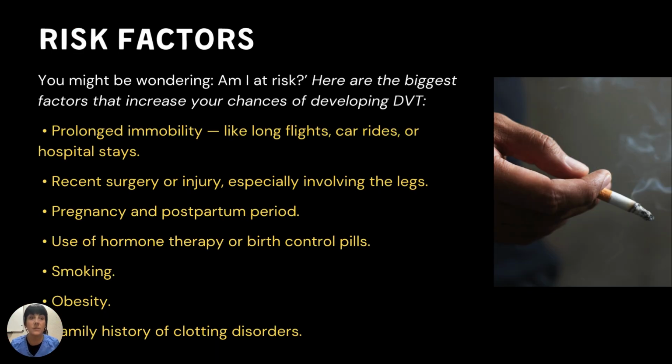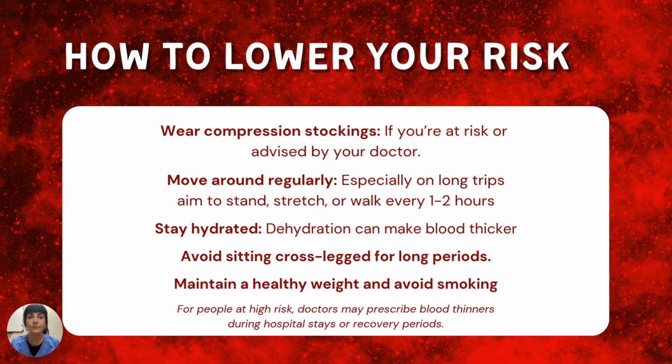Risk factors. You might be wondering, am I at risk? So here are the biggest factors that increase your chances of developing a DVT. Prolonged immobility, such as long flights, car rides, or hospital stays, recent surgery or injury, especially involving the legs, pregnancy and postpartum period, use of hormone therapy or birth control pills, smoking, obesity, and a family history of clotting disorders.